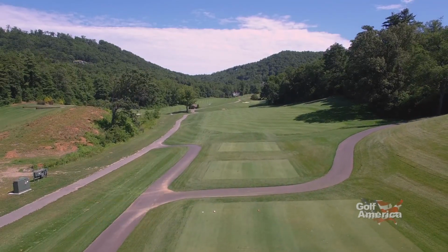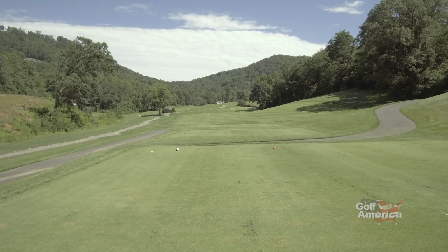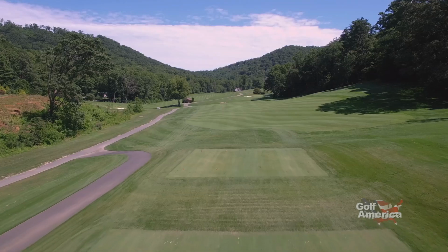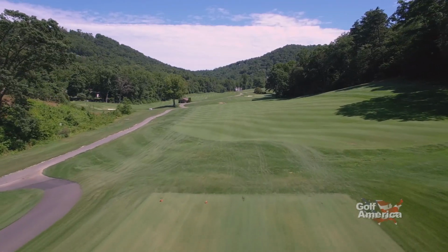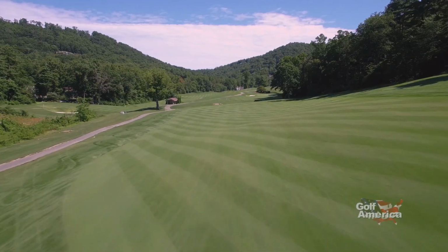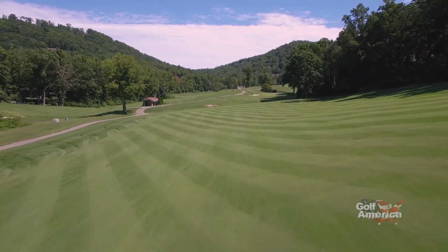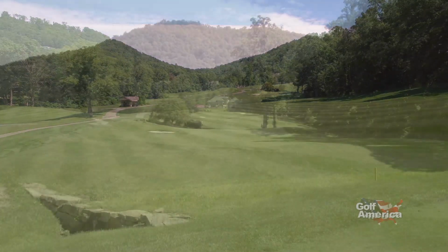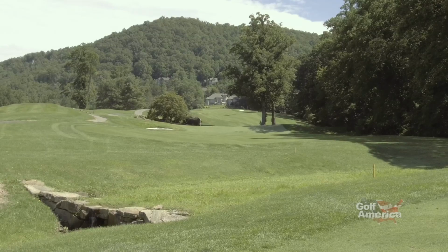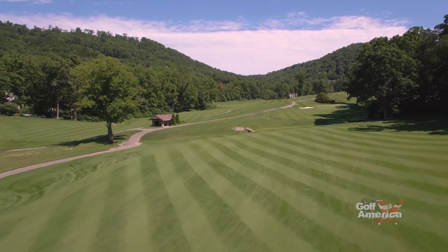Hole number 14 here at the Country Club of Asheville is a very unique and challenging par 4 as it plays uphill from tee to green. And while you'll not find a single fairway bunker on this golf hole, trouble can be found off the tee. You've got a creek that crosses the fairway, so depending on your length off the tee, you may have to lay back with a fairway wood, which then creates a little bit longer second shot into a green.